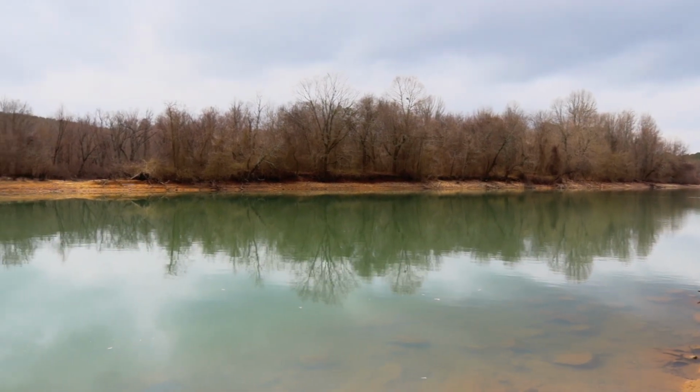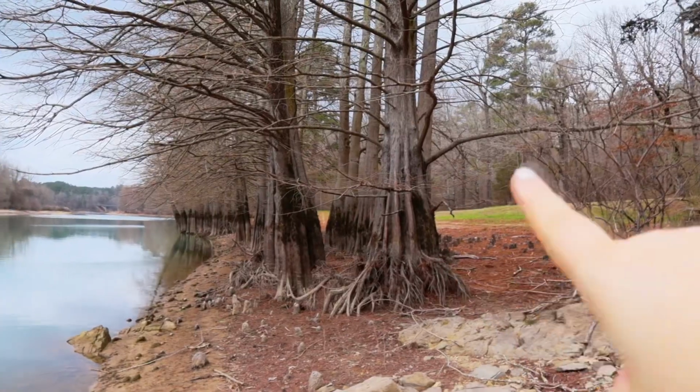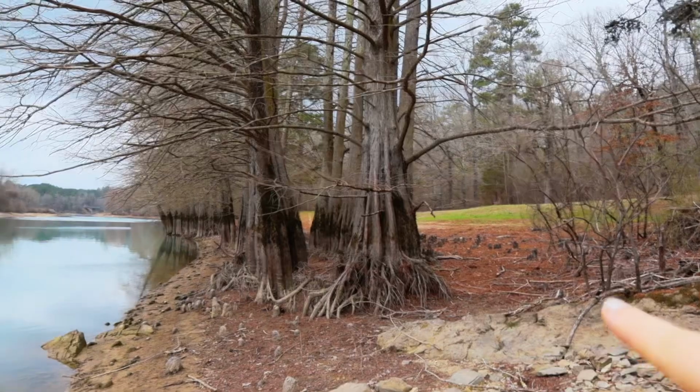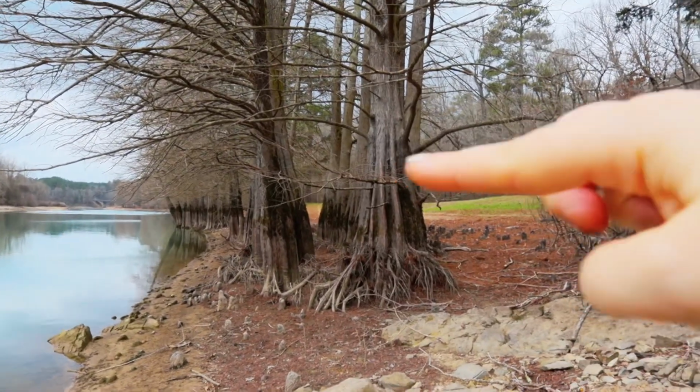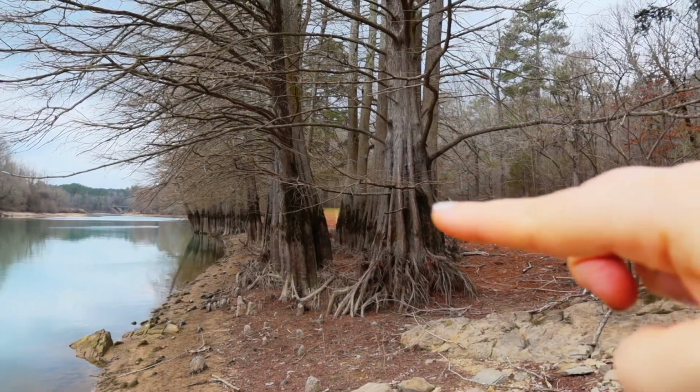And it's so nice to just come out here and just hang out. Right now we're going to go along the water's edge and I'm going to show you these trees. Last time I was here, these were totally underwater. So this is going to be an exploration within a campground. I am psyched. Look at these trees. These are awesome. And like I said, last time that I was here, they were up to about here deep in the water and they were beautiful.